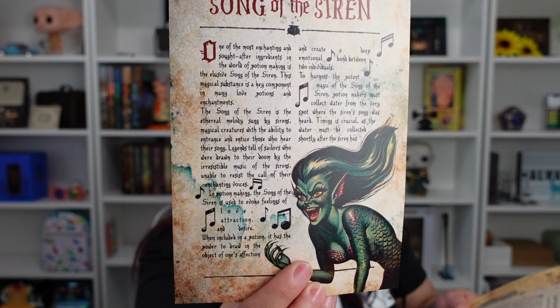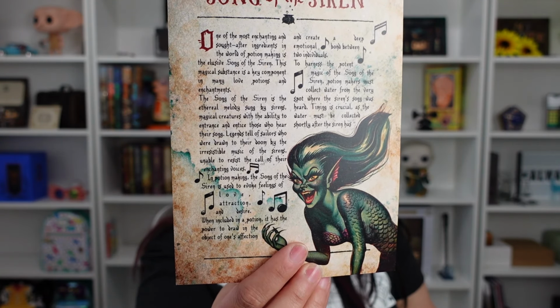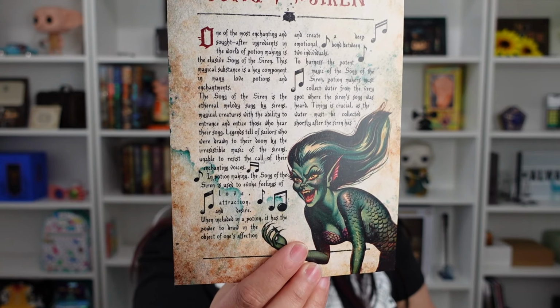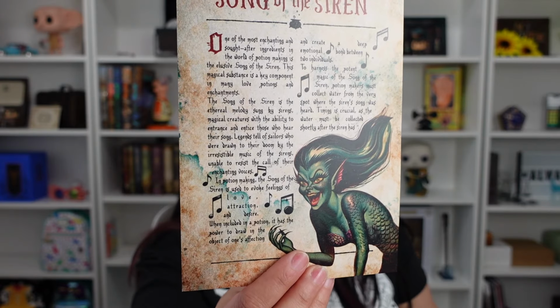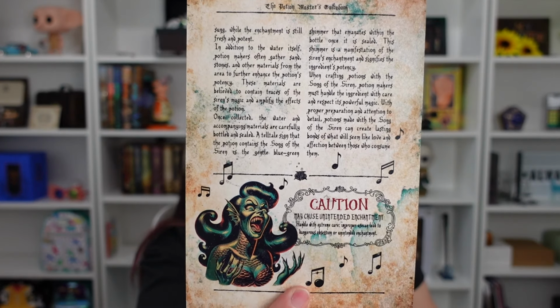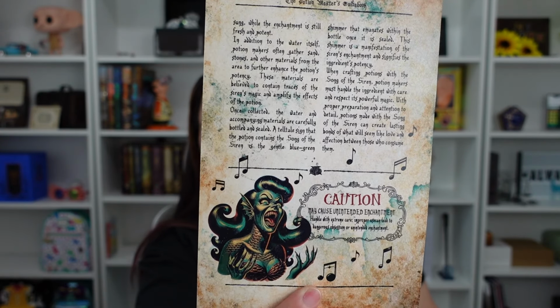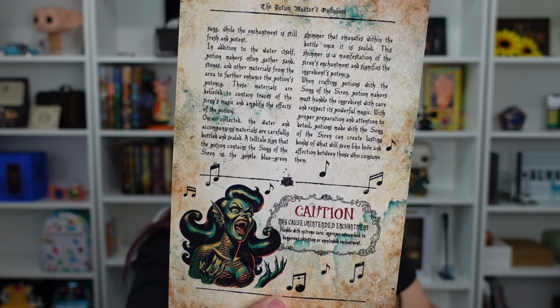And then on the back it says, caution, may cause unintended enchantments. Handle with extreme care. Improper use can lead to dangerous obsession or unintended enchantments. And here is the back side in case you want to read it. You can go ahead and pause the video and read it on your own time.